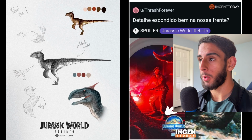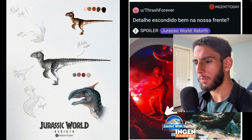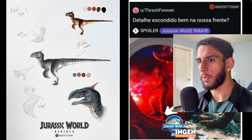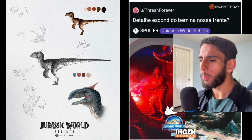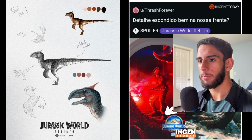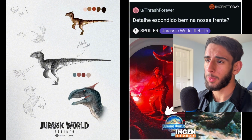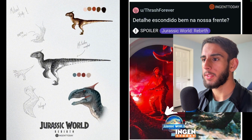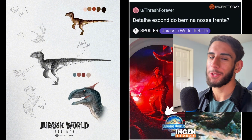Into this, these both are from InGen Today on Instagram, and they speculate. One of them speculates what the mutant looks like on the left. We can see they did it, and it really looks like a hybrid of a Pteranodon and a Velociraptor, which I think they might incorporate somewhere in there, because the Mutodon is a mutant like in the name, but to me it just looks like a hybrid.